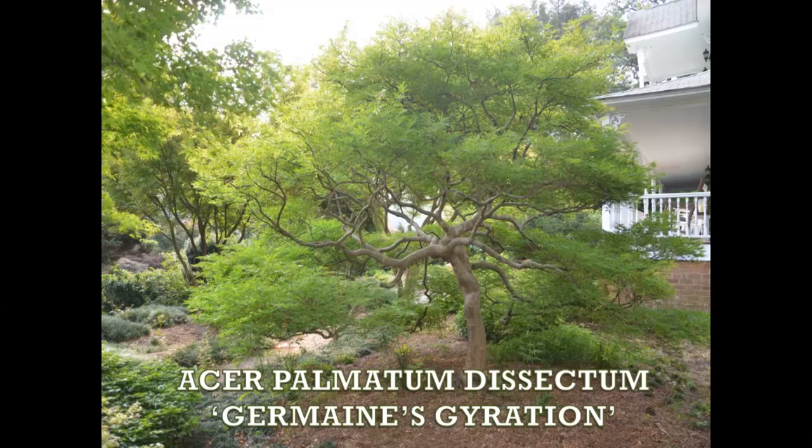If I had a dollar for every time somebody says, "How big does that get? I'll be dead by the time it's there." I'm like, well, Japanese maples will outlive us all. But this is one that we call the Mack truck of Japanese maples because it gets big really quickly. It's not uncommon in a 10-year period for this one to be 12 by 12 already.